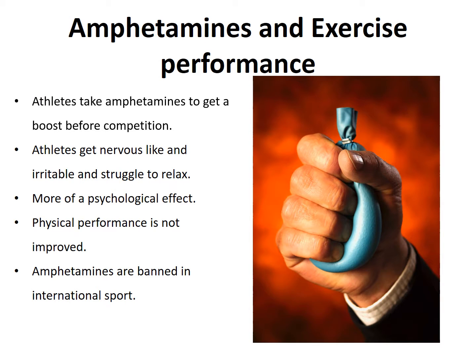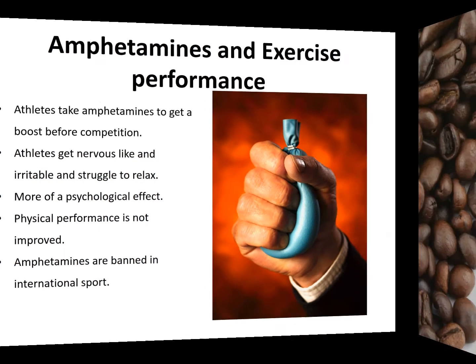Athletes take amphetamines to get a boost for competition, but it has a risk to make the athlete nervous and irritated. It has a lot of psychological effects, not so much physical effects, but psychological. Amphetamines are banned by international sports.